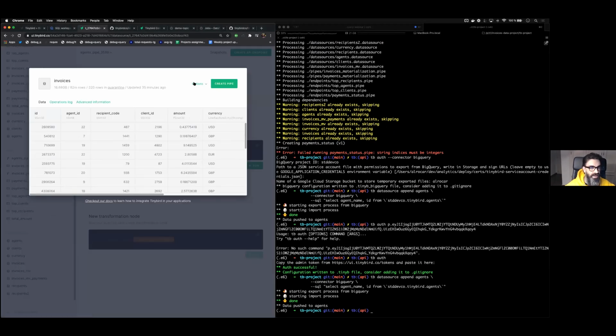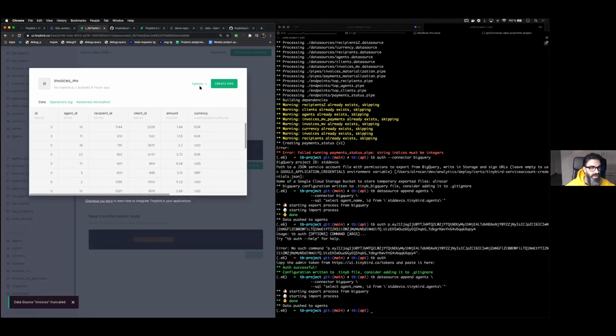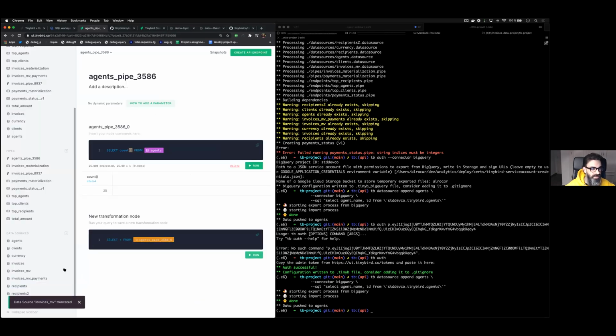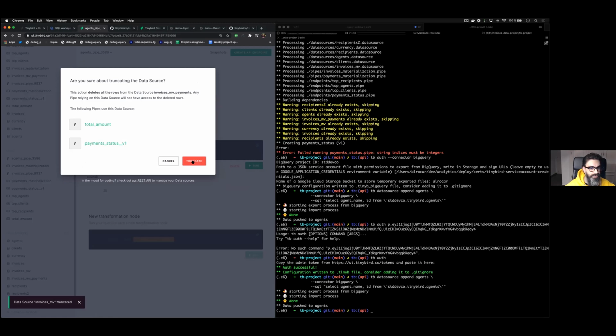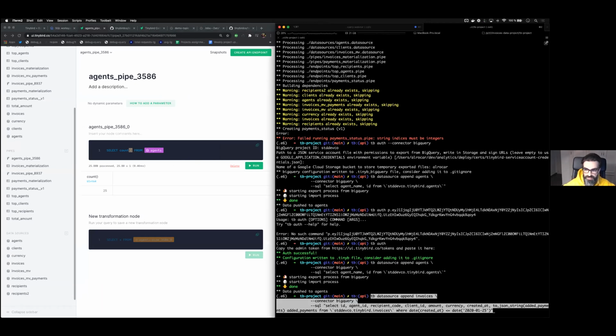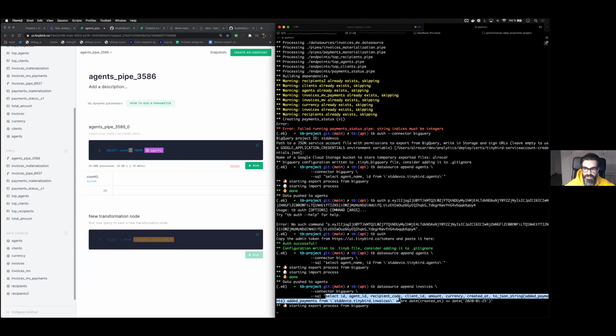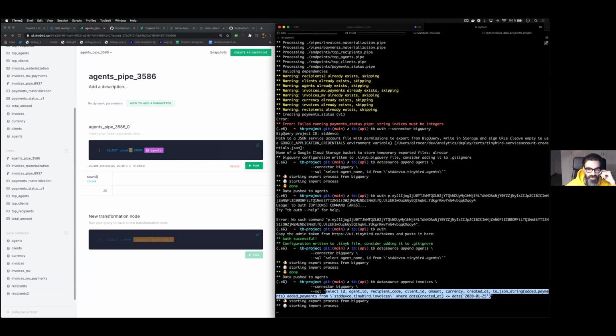Let me truncate this table as well, and I'm going to truncate the related materialized views. With the very same command line tool, I'm going to, for example, load data for a couple of days of this table. So instead of loading the whole table, I'm filtering by a date. And in this case, I think it's going to load like 300,000 rows.